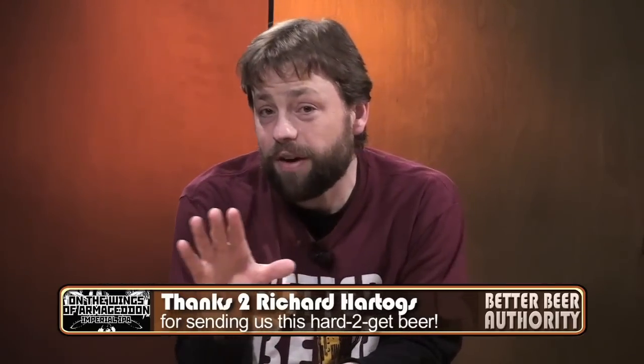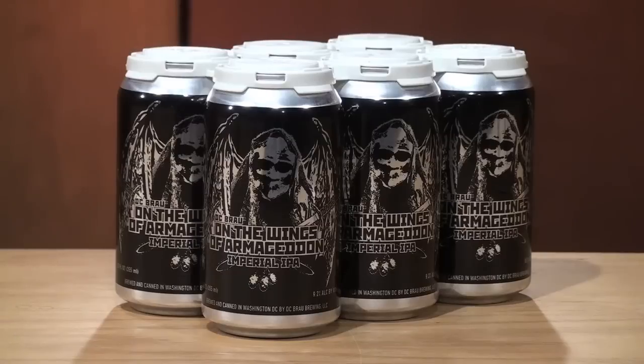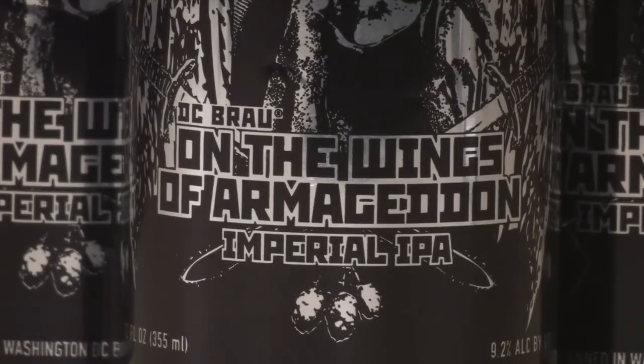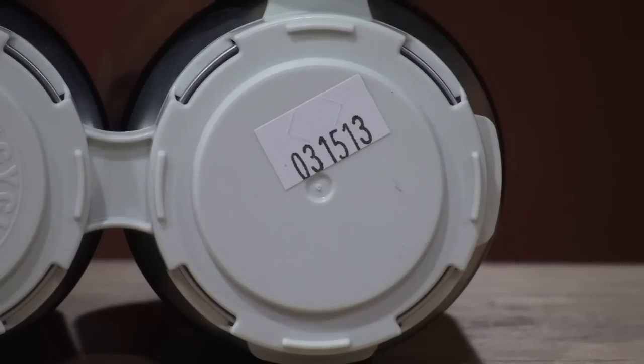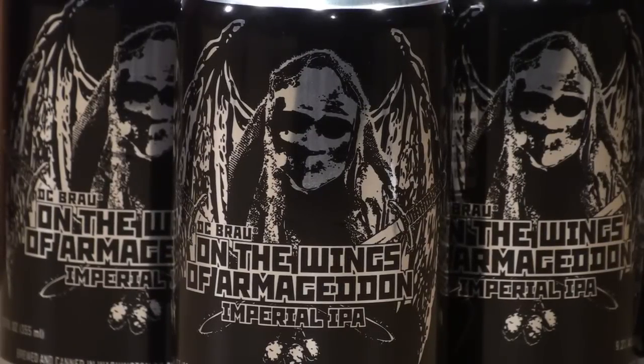It's On the Wings of Armageddon from DC Brau Brewing in Washington, D.C. The brewery was founded by Brandon Skall and Jeff Hancock in 2009 and is the first brewery inside D.C. since 1956. This beer is an Imperial IPA that comes in at 9.2% ABV and is currently a limited release that they plan to brew quarterly. This beer is very fresh. It was canned on March 15, 2013, and we are reviewing it 10 days later on March 25th.